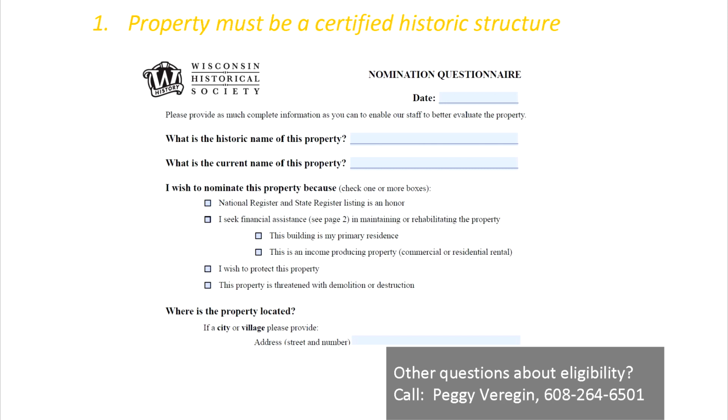I listed Peggy Berrigan's name here on the lower right. She's our National Register Coordinator. So if you have any questions about a building that you think might be eligible, or any questions about the actual process of nominating a building, you can certainly call Peggy in our office.